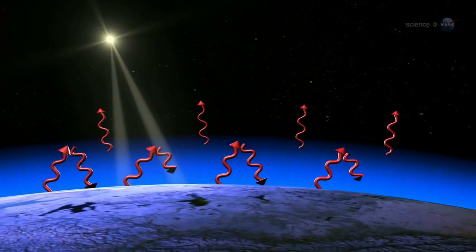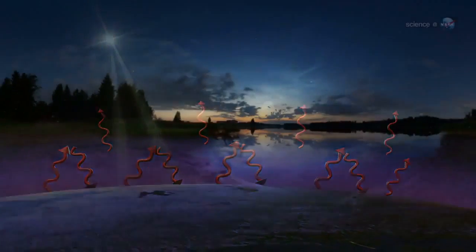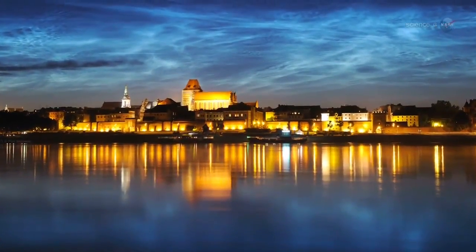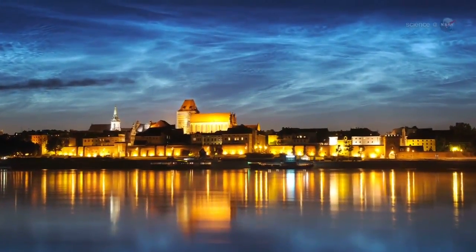"If this idea is correct, noctilucent clouds are sort of a canary in a coal mine for one of the most important greenhouse gases. And that," says Russell, "is a great reason to study them." Noctilucent clouds might look alien, but they're telling us something very important about our own planet.